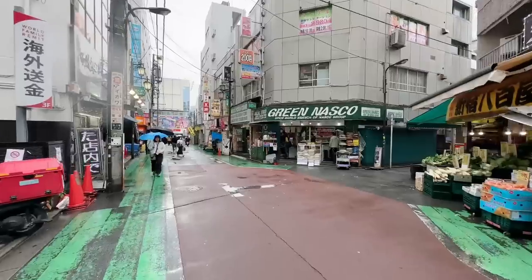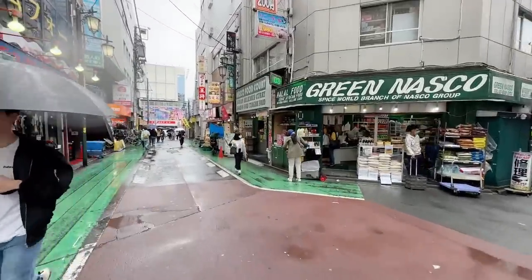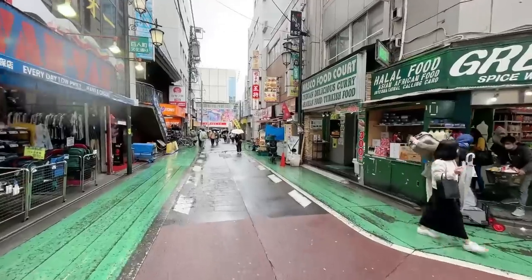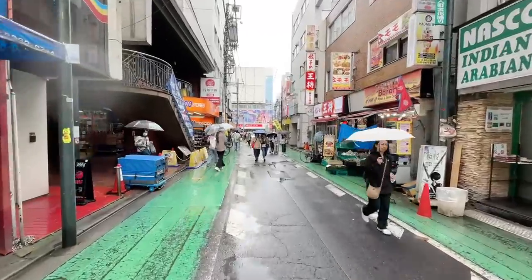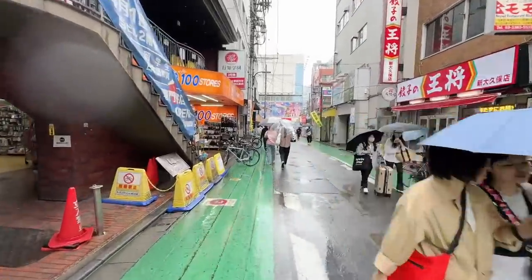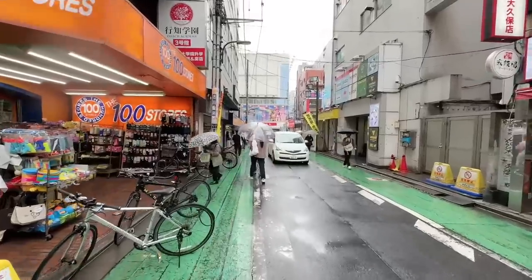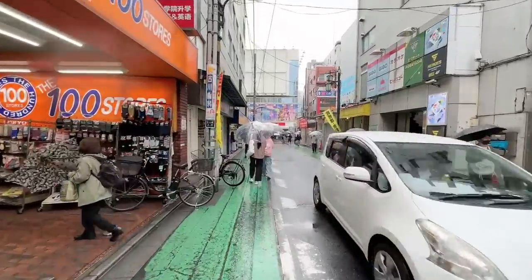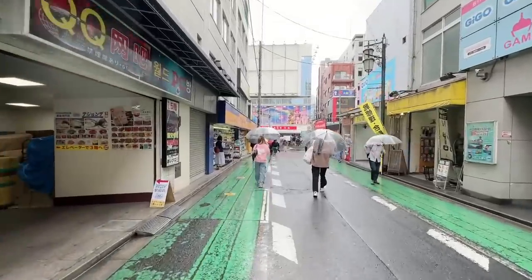Oh, there's the green Nasuko. You can see it more clearly walking back the way we came. That is a really good place to get basmati rice, I've heard. You can also get it on Amazon, but it just seems a little bit better to support local businesses here. I don't know. I might pay more just to do that, but it is a hike to get out here.